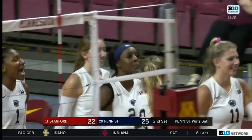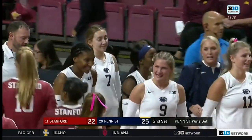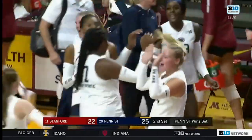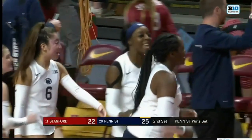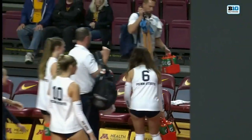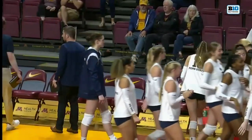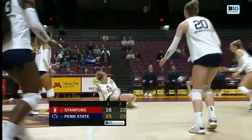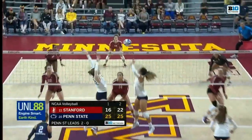Zoe Weatherington, who was in the negatives up until that point, had so much confidence taking that last one. She knows that she's been struggling. She had a few off-speed shots, but that one she wanted to finish the set for Penn State. Stanford needs to get themselves on attack mode. They're hitting below 100, while Penn State is coming out with fire and swinging away.